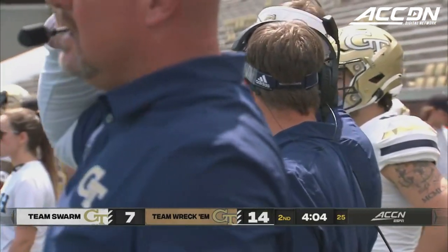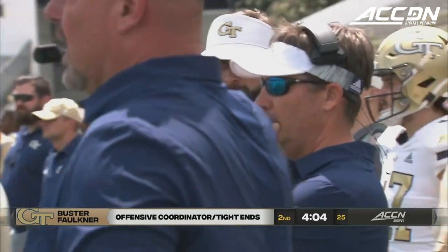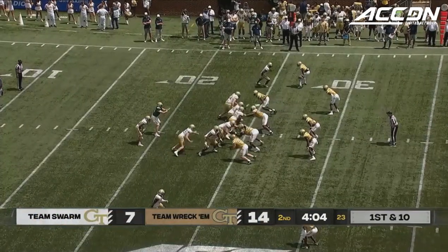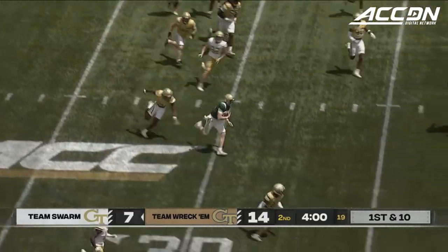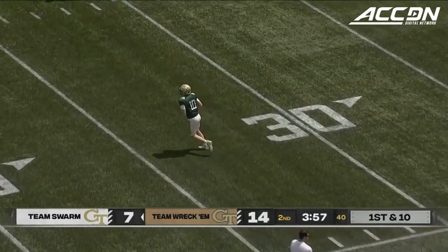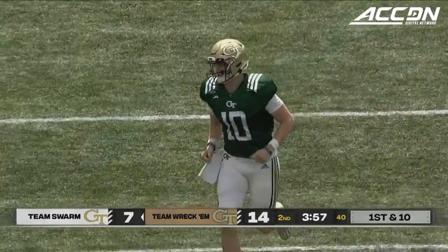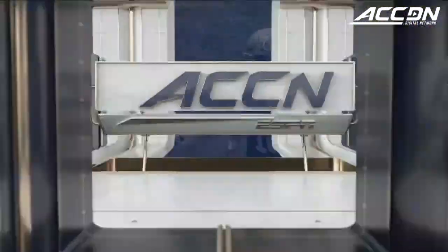There's Buster Faulkner, new offensive coordinator for Georgia Tech. He's also coaching the tight ends. We saw Dylan Leonard make that 27-yard reception. I think you still want to maybe review to see if that was the touchdown potentially. It was a touchdown. And here are the legs on display of Haynes King. They'll blow this play down. But that tight end position, hopefully they can throw to a bit more this season and get some more 27-yard gains just like that. It will be an emphasis because they didn't get a ton of that last year.